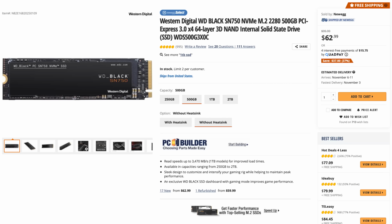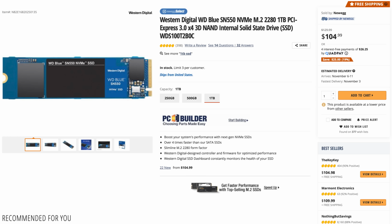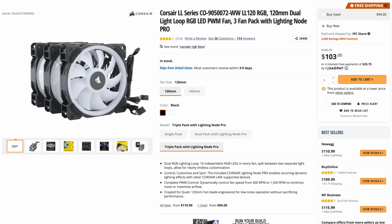Both Western Digital, we have a 500 gig and a 1 terabyte NVMe SSD, 1 terabyte for games, 500 gigs, this faster one for OS, which is going to be the fastest in terms of loading speed. We're going to use the LL120s. I like the QLs too, but I had more LLs. QLs are actually really hard to get right now. So we got LL120s. I'm excited to finally have a commission build with this, and that is the Founders Edition 3080 from Nvidia. So for AIO, we're using the new Corsair iCUE H100i Elite Capellix.